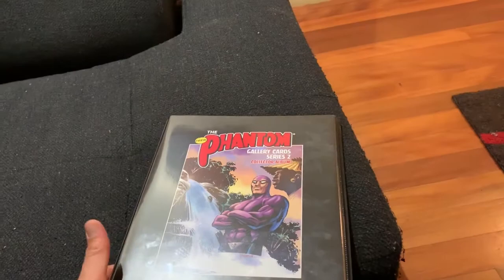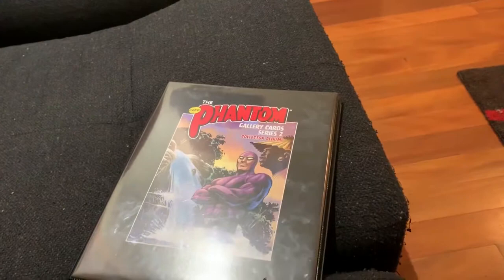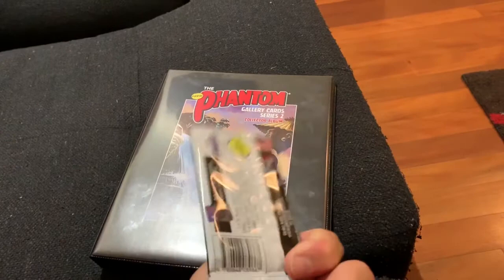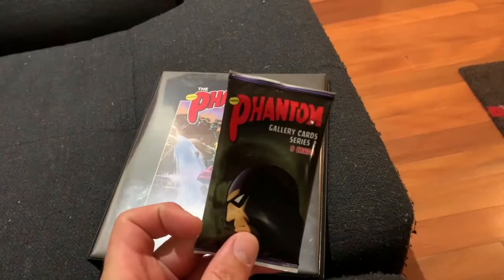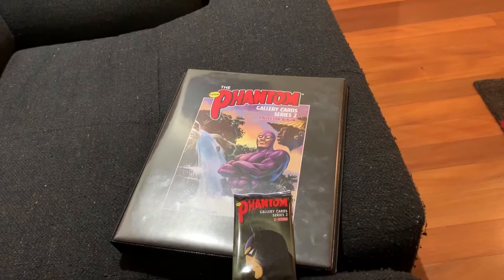fandom stuff. He's collected footy cards and that sort of thing before, never in a folder though, so I'm pretty excited to give him his own folder to collect cards, and also we might drip feed him a few of the Phantom Gallery Series 2 cards over the next little while, and he'll get a new packet every time he's doing some good things. So anyway, about to start that process and teach him what it's all about. Hope you enjoy him getting his first folder.